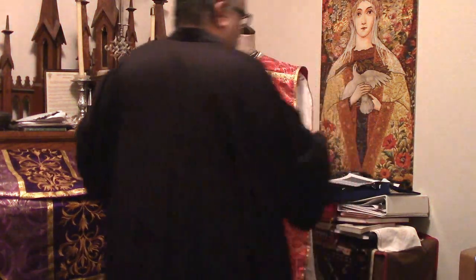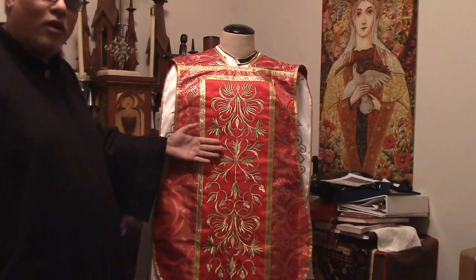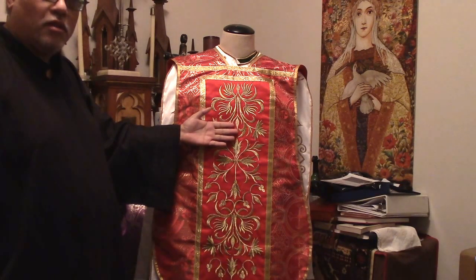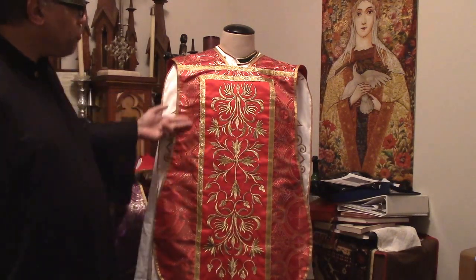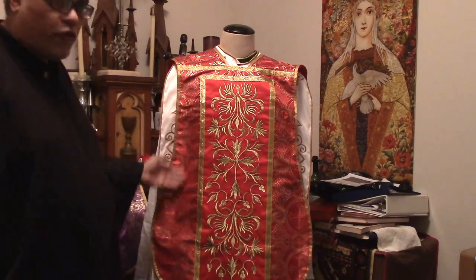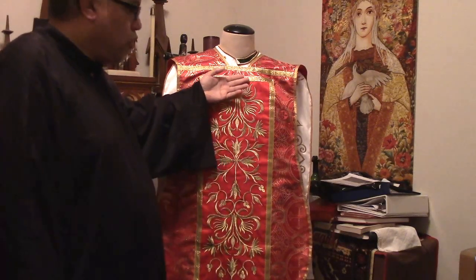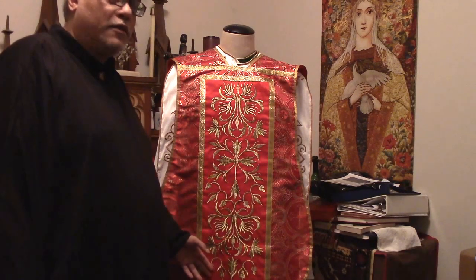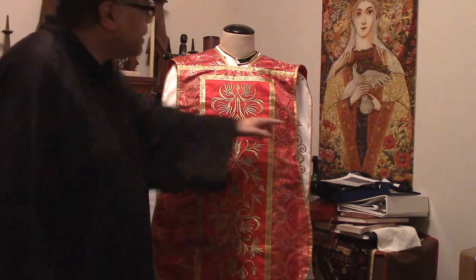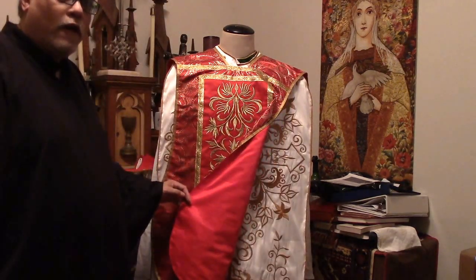These are yet to be introduced. You're getting the first glimpse. These are our new Roman Chasubles, fiddlebacks, if you will. They're now done on church brocade. Beautiful, sacred church brocade. They have a complimentary panel in the center with, again, three layers of gold thread. Trim, binding, hand finishing, and of course, lining.